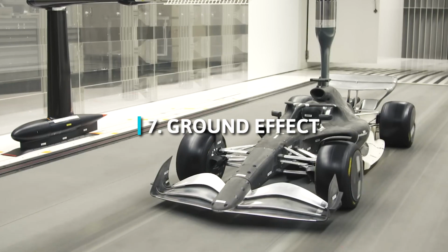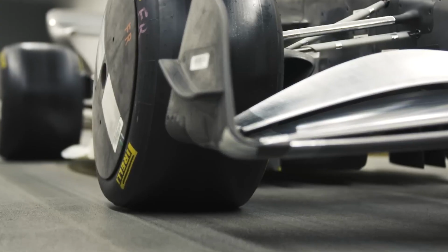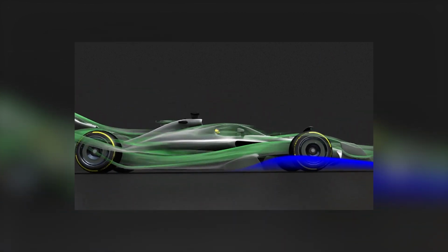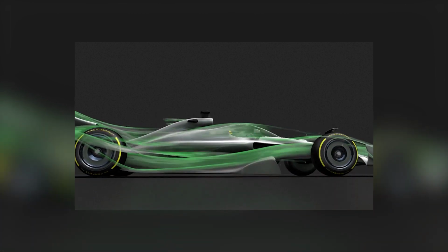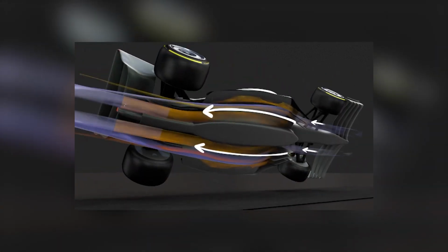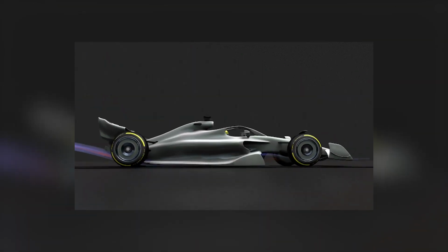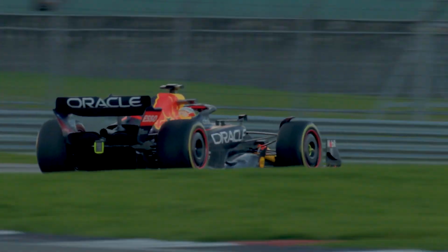Number 7. Ground effect. Ground effect in Formula One refers to the aerodynamic design of the car's underside, which creates downforce and increases grip on the track. The principle behind ground effect is that the car's body creates a low-pressure area underneath the car, which generates a suction effect that pulls the car down toward the track. This allows the car to travel at high speeds through corners.